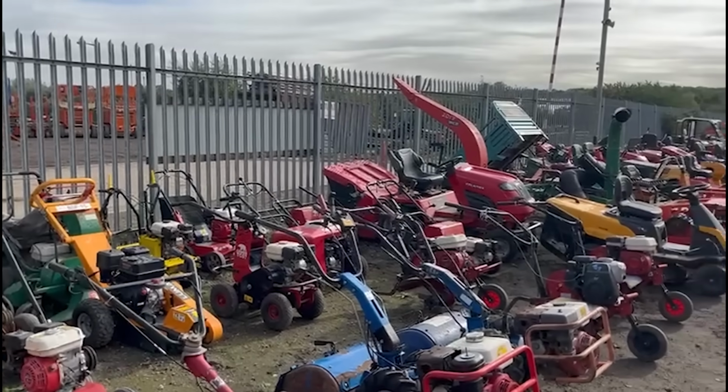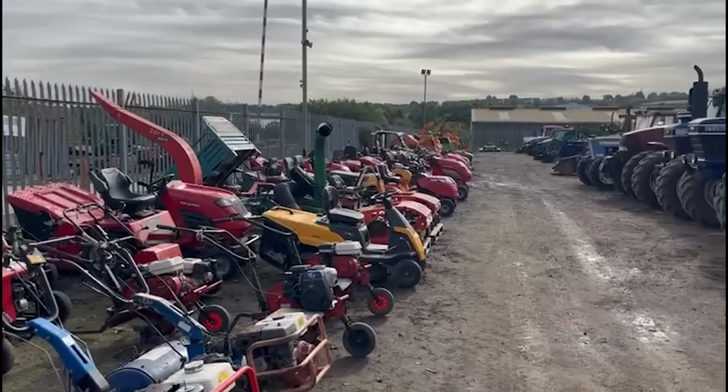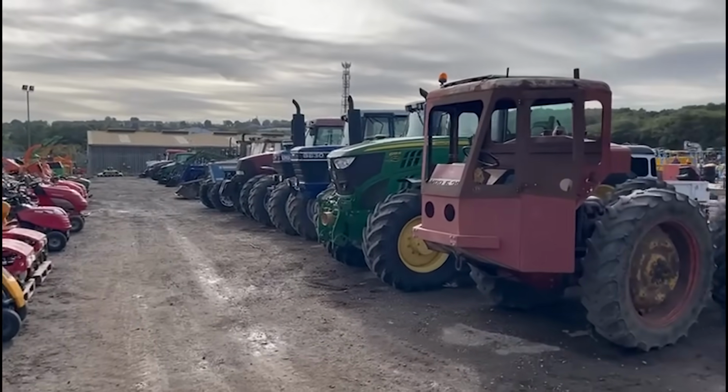And I've been buying stuff from here for probably 20 years, maybe more. Something like that, anyway. We're going to have a quick look around and see if there's anything here that looks of interest. Certainly a vast array of equipment.